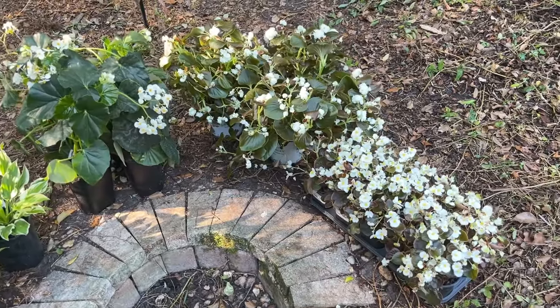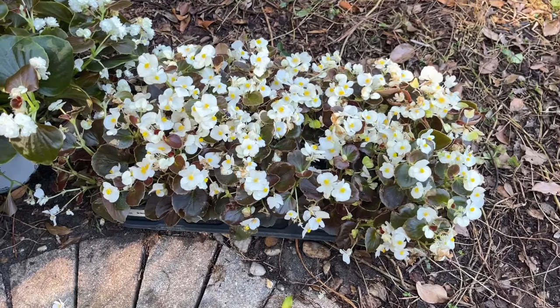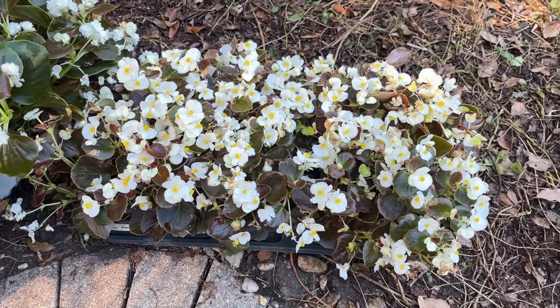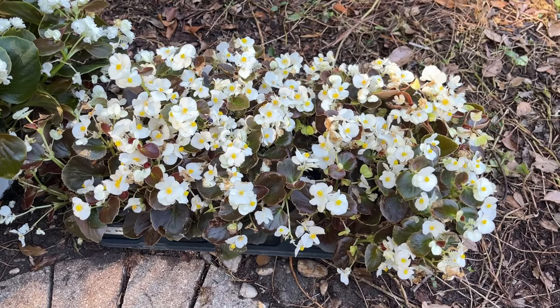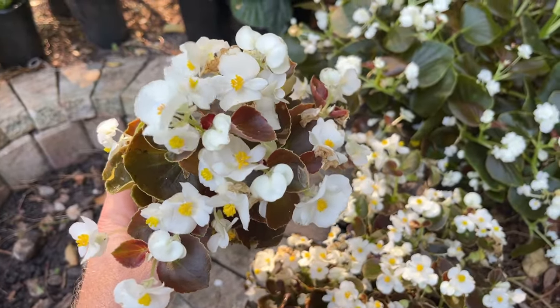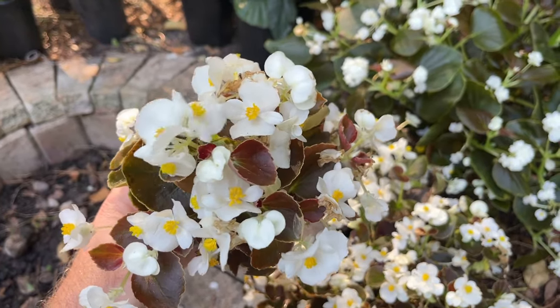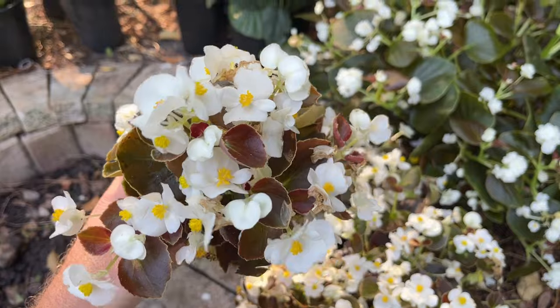Starting off with my begonias, I picked up three different begonia varieties. Looking at these ones first, they probably look really familiar to most of you. These are white wax begonias. These plants will grow 10 to 12 inches tall and wide. They can be grown in sun or shade. They're hardy in USDA zones 8 through 11, and they prefer consistent soil moisture.